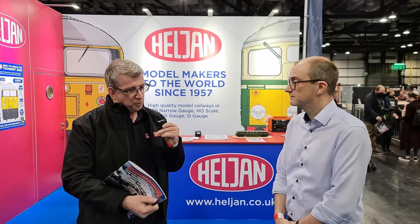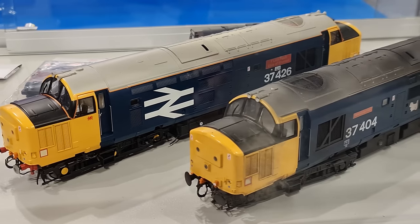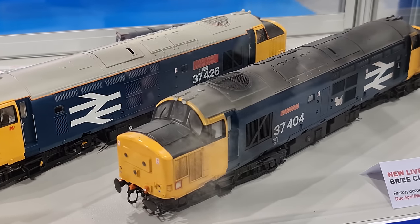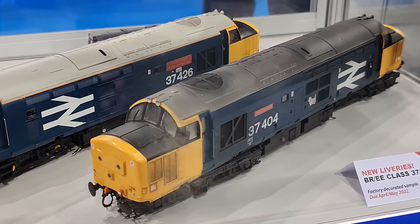You've got some 37 wagons there as well, which are decorated, which again I don't think we've necessarily seen before, with the weathering on the 37 wagon there. They're fresh from Denmark. Even I hadn't seen them till this weekend. So yeah, we're working on a third batch of 37 wagons. I mean, it's unprecedented, really.